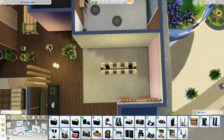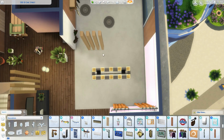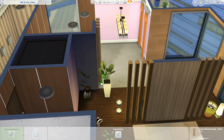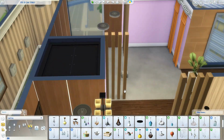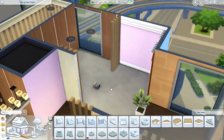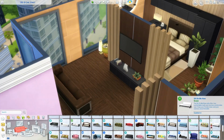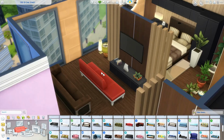Now, my layout for this apartment is pretty much what it was originally, but I did add a divider for the sleeping area and the living room area. And I do want to say really quickly, if you hear a really weird screaming noise in the background, that is the wind.